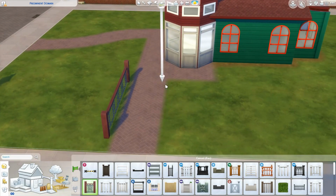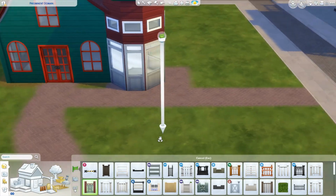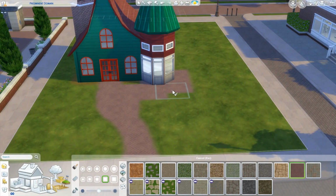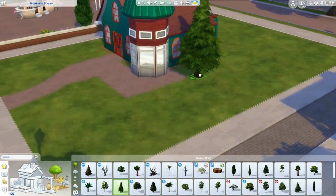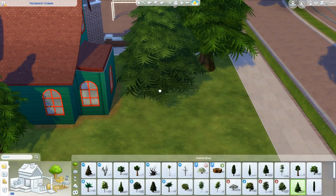So I'm just setting up this area around the display window because I envision all the Sim children gathering around to stare at all the toys and stuff. And I was trying to maybe make a path straight to it, but I end up not going for that because it just looked weird in my opinion. So I just kind of left it as is.